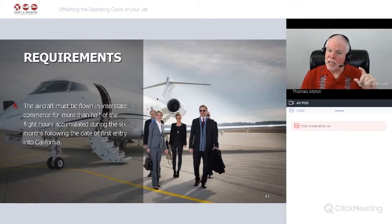Now, the good news is in the regulation, there's no minimum hours set. We have legally avoided tax on business jets with as little as 15 to 20 hours on them because this entire test period is based on the flight times. Get that into your head. You could literally have your airplane sitting in California every night of the 6 months.